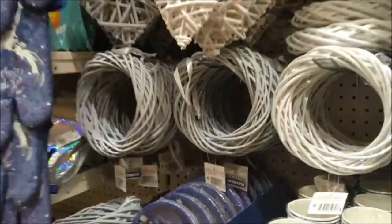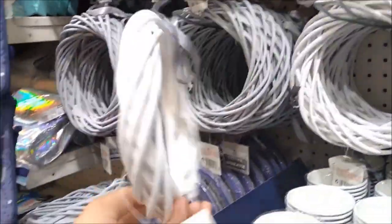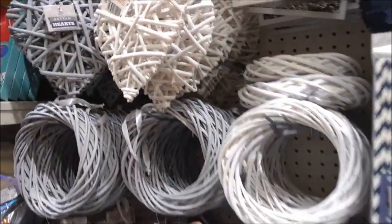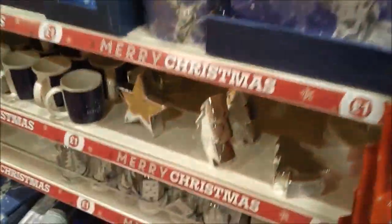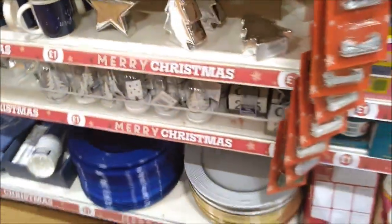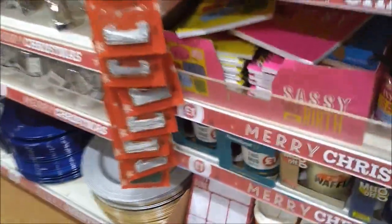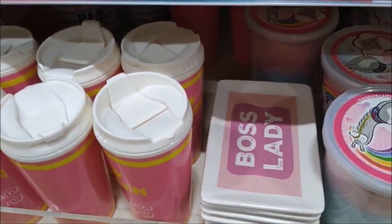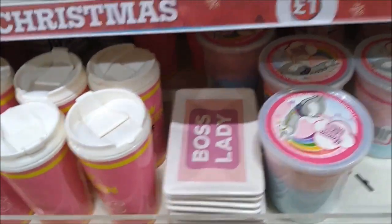Christmas stuff is already out. I really, really want to get like a wreath to decorate. Not for Christmas, but I just want one. I just want to decorate one for fun. I like it.